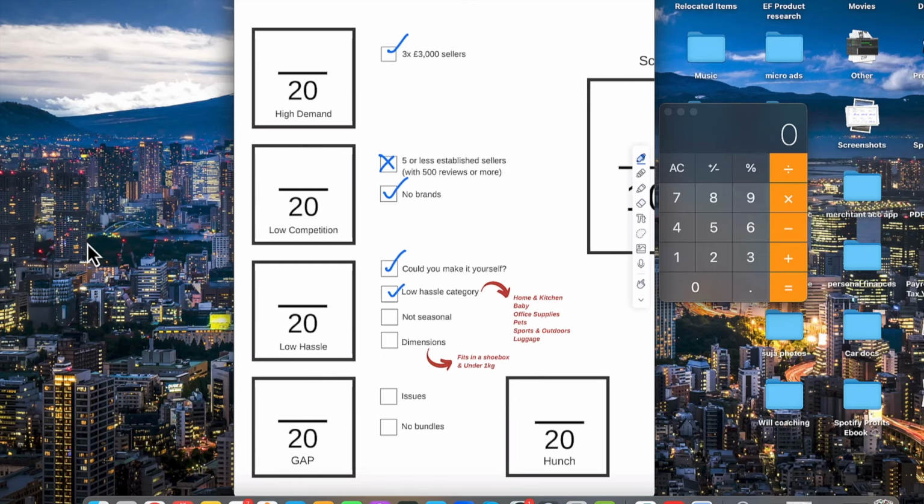Is it not seasonal? Now, this is a big one. It's a barbecue tool set. It's the middle of summer. I'd assume the big revenue that's happening right now is because of that. So I'm going to say definitely not. I don't even need to look at the stats to see that.